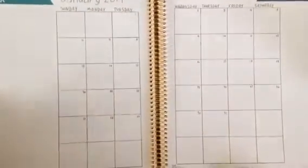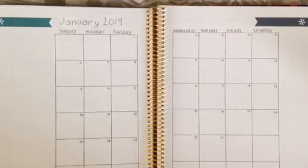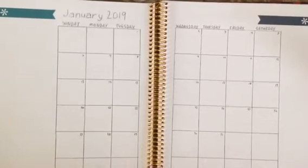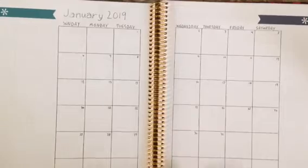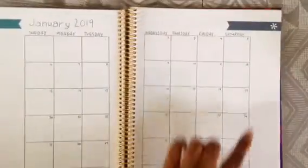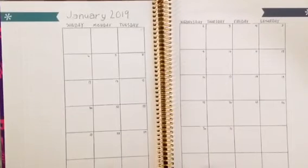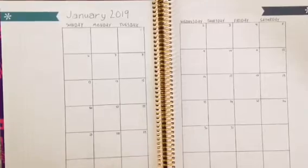And now we have the monthly spread. And I just have January 2019 written up top in just some regular font, as well as the days of the week. And then I filled out these squares. They're 6 by 6 is what I ended up measuring them as. And so I have some extra space over here and extra space over here that I can use to write stuff down. Notes for the month, special dates for the month, that kind of stuff.